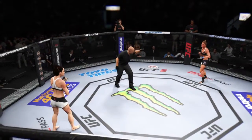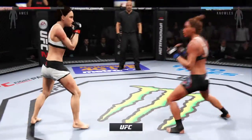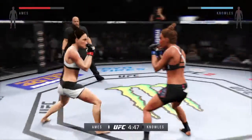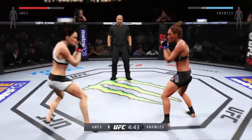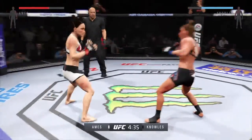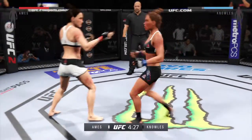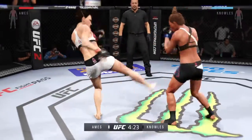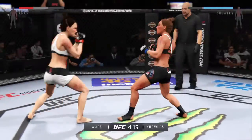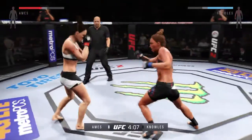You ready? Third and final round. That's a hard inside leg kick. The huge head kick is blocked. Assassin gets caught by the kick to the midsection. They are exchanging here, Mike. Assassin with some big kicks. Just missed with that huge kick. Oh, that's a great block of that big kick.